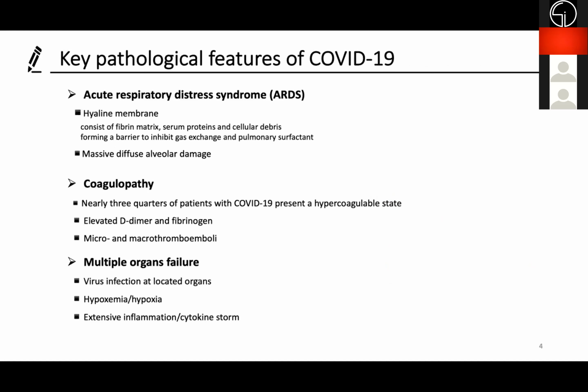On the next slide, I would like to share some key pathological features of COVID-19. One of the key features of COVID-19 is acute respiratory distress syndrome, ARDS. Typical symptoms of ARDS include the formation of hyaline membrane. Hyaline membrane consists of fibrin matrix, serum proteins, and cellular debris, which form a barrier that inhibits gas exchange and the pulmonary surfactant. Another typical characteristic of ARDS is massive diffuse alveolar damage.